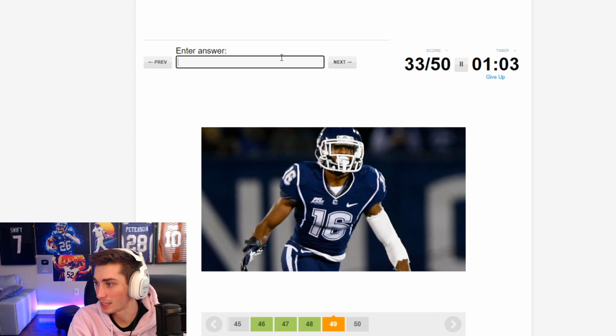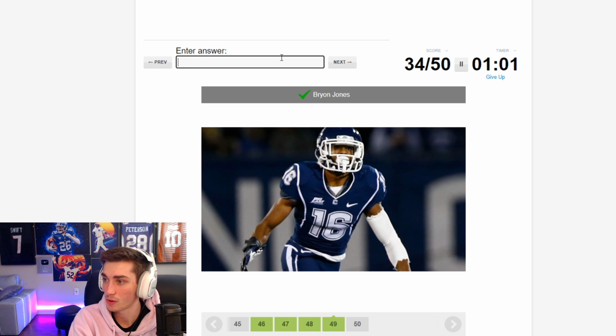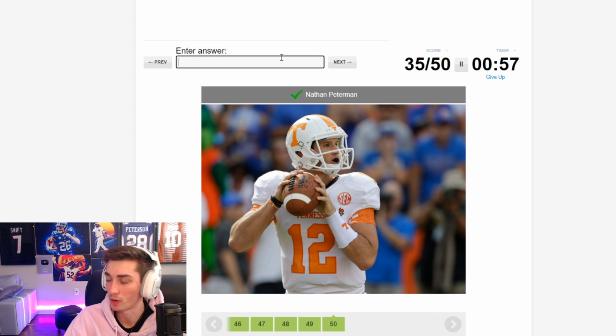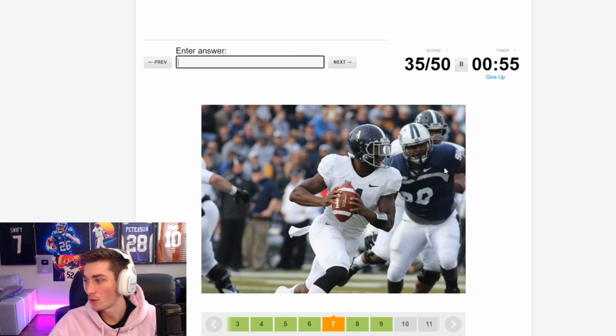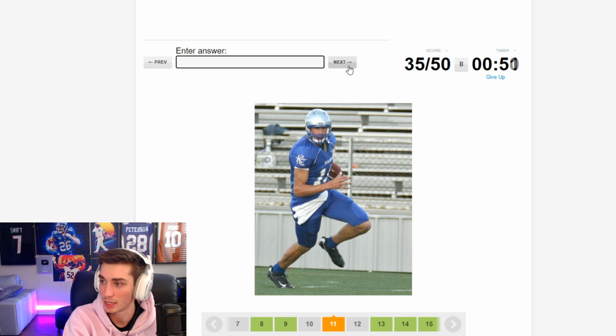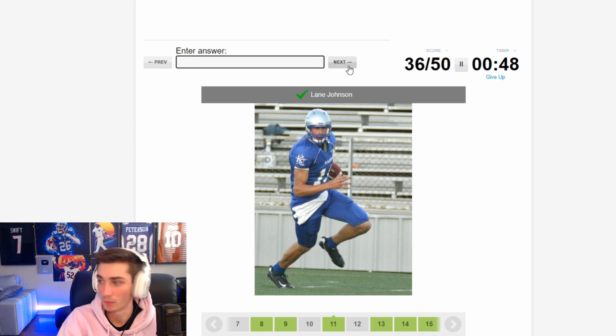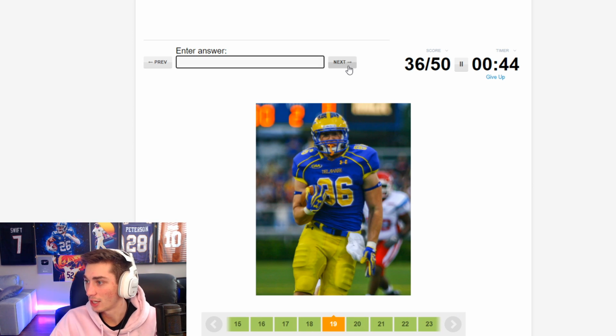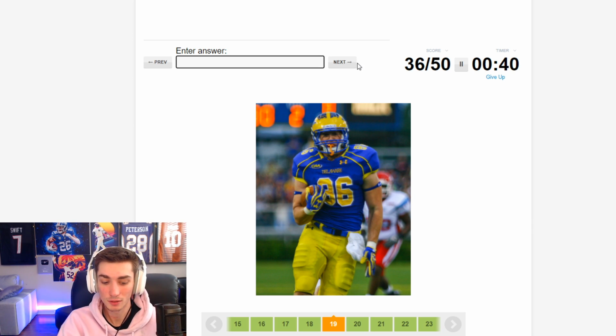This is Big East, Connecticut, Byron Jones. Boom, 34 out of 50. And then Nathan Peterman before he went to Pitt. Okay, so that one I'm not going to be able to get. That one not going to be able to get. This one, I think it is Lane Johnson. I'm going to try it. Boom, Lane Johnson. All right, we got it. Guy on the left, I'm not going to know. Delaware tight end. I just don't know any. Austin Hooper.